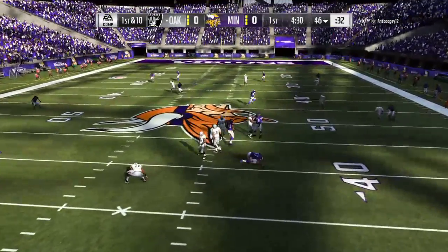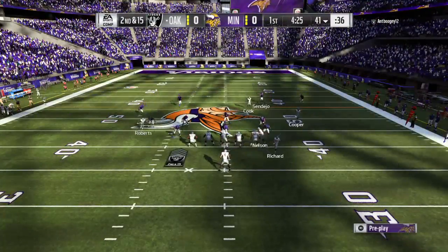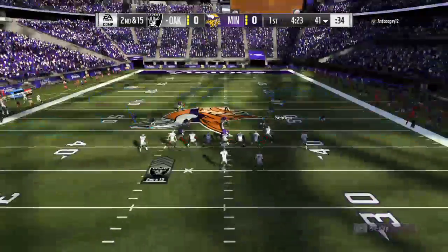Carr. The Vikings after him, and they get there for the sack. Everson Griffin in there to get him for a loss of 5.